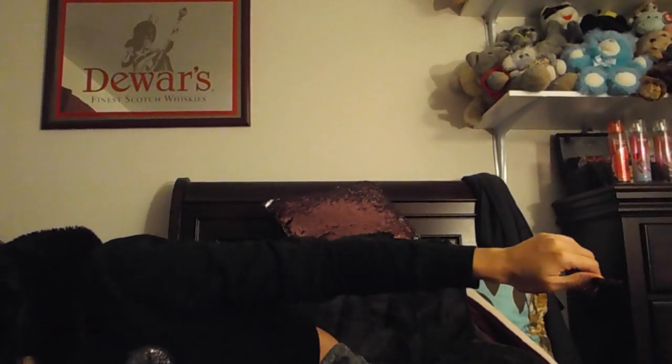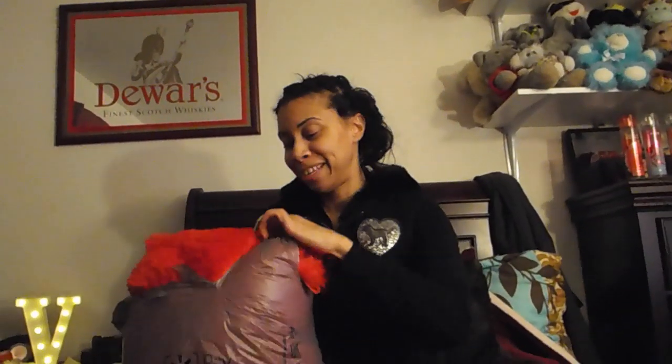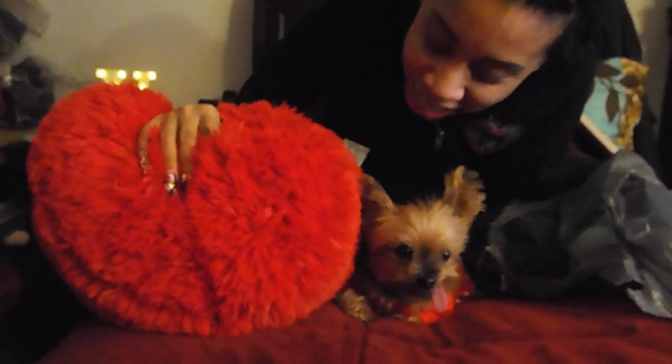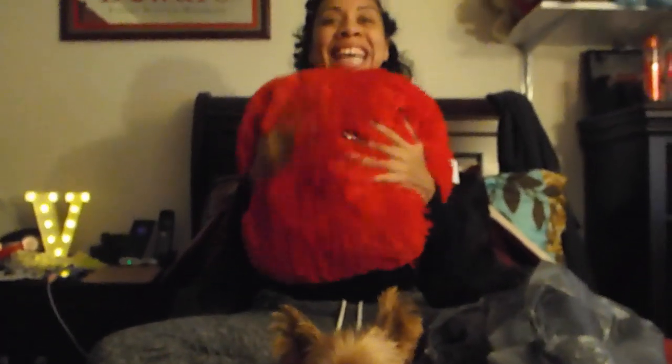Then, we have my lovely Walmart purchase. Who don't love them some damn Walmart? My pillow! Yes! It's just a pillow. I think Cookie's gonna like it because she likes fluffy stuff. Cooks, it matches your dress! So cute! Yay! So, that was my little fuzzy pillow.